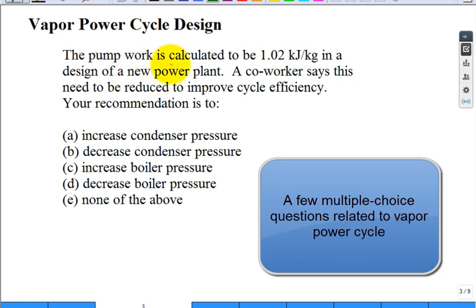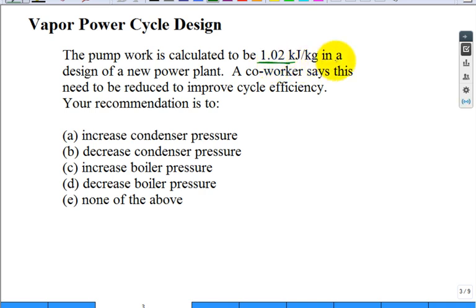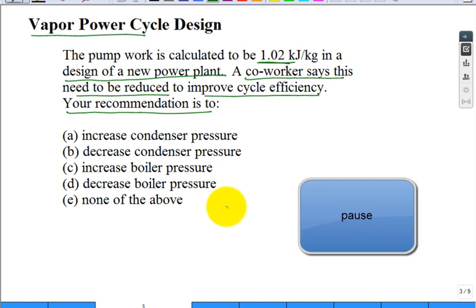A pump work is calculated to be 1.02 kilojoules per kilogram in the design of a new power plant, a vapor power cycle that we're talking about now. A coworker says this needs to be reduced to improve the cycle efficiency. You respond with the recommendation of what? Increase the condenser pressure, decrease condenser pressure, increase boiler pressure, decrease boiler pressure, none of the above.